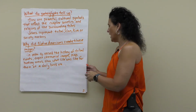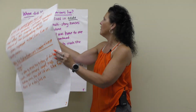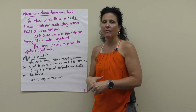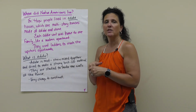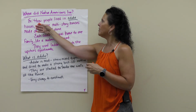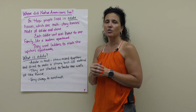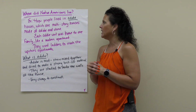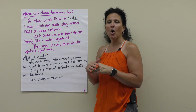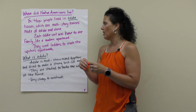One of the things about what life was like that I wanted to look at briefly, and I will also show you a few pictures of, is where did they live? Where did Native Americans live? Some of them lived in teepees. You might see that depicted. But some specific Indians, like the Hopi people, lived in what are called adobe houses. Those are multi-story houses, and they're made of adobe and stone. Each unit was a home like an apartment, and they used ladders to reach the upstairs apartments.